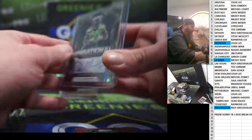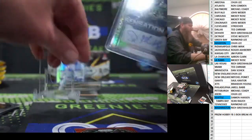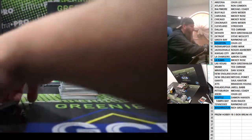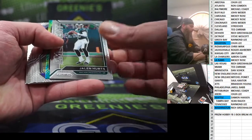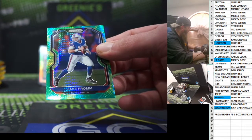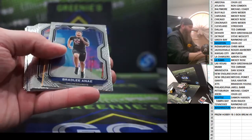Good guy to pull right now. 1 of 10. Very nice. Jalen Hurts, insert, emergent, and nice, Jake Fromm, hyper. Dobbins, an E.